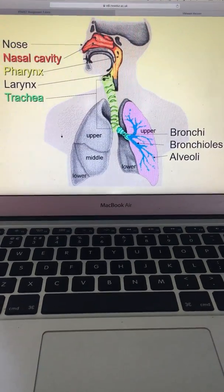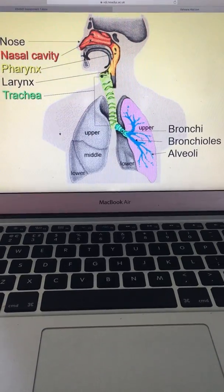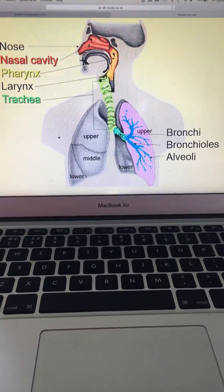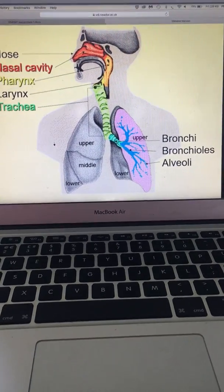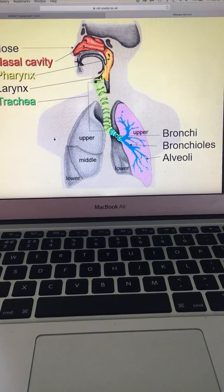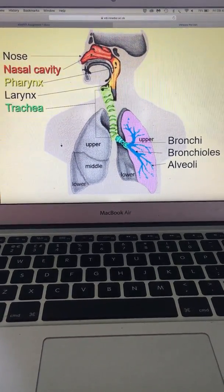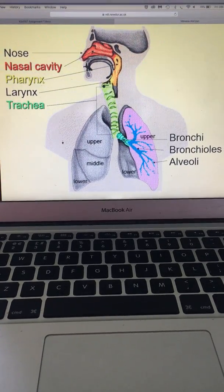The lungs themselves are split into lobes. The right lung is split into 3, upper, middle and lower. The left lung is split into 2, upper and lower. The lobes separate from each other to ensure functional work is maintained, even if one lobe no longer can work.